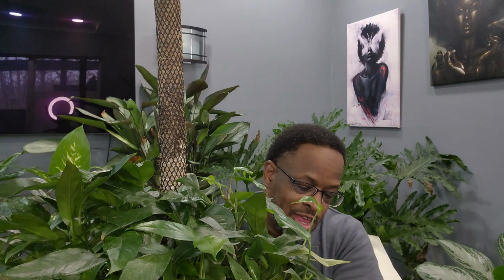All right. So the first one in my collection that we're going to talk about today is my Epipremnum pinnatum Baltic Blue. I love this baby. I think I got it around June or July of last year. I kept it outside through the summer months, and it really just took off by the end of the summer. It went from little 4 to 6 inch pot containers to almost this.